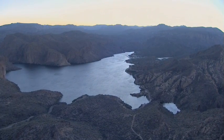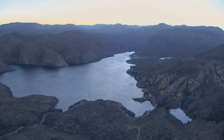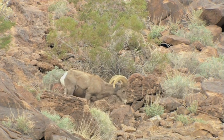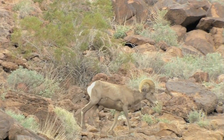As the sunlight begins to pierce the early morning sky over Canyon Lake, a small militia of wildlife biologists, handlers, and pilots prepares to capture and relocate 30 desert bighorn sheep.